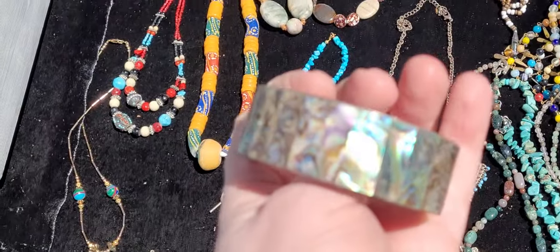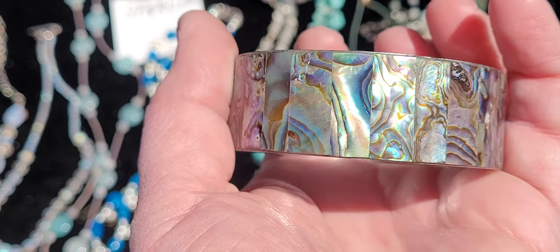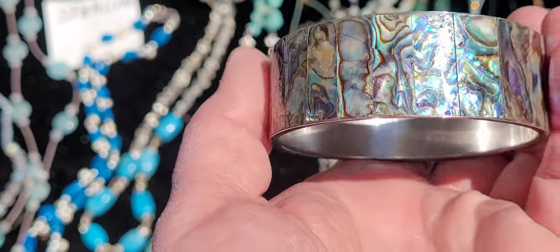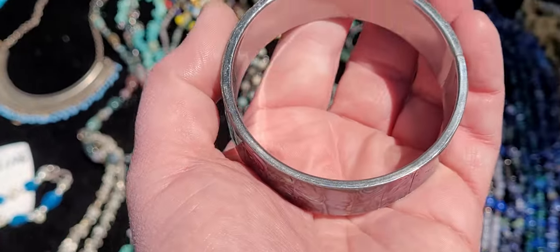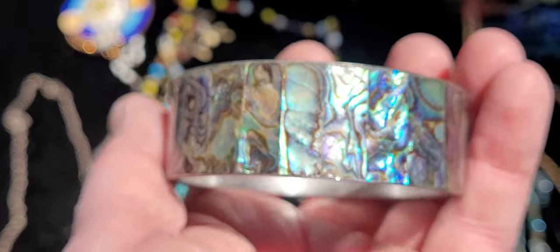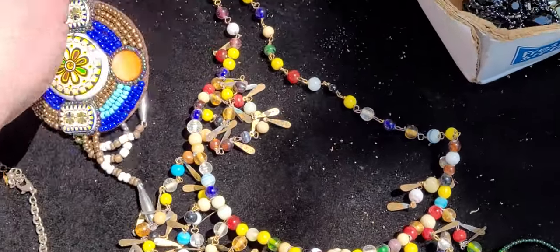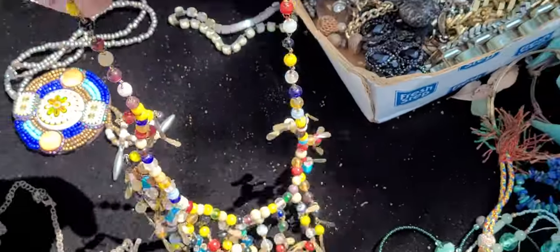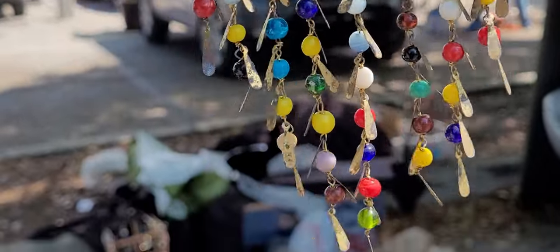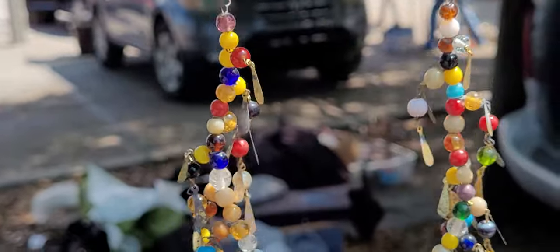Look at this pretty bracelet. Look how pretty this one is, y'all. This abalone's awesome. May get it. That one's fun too. It's a little bit rusty on the metal part, but don't y'all love that anyway? What's it matter, right?